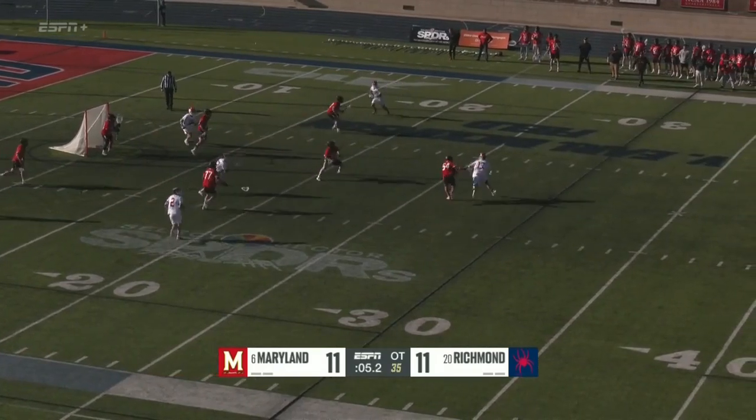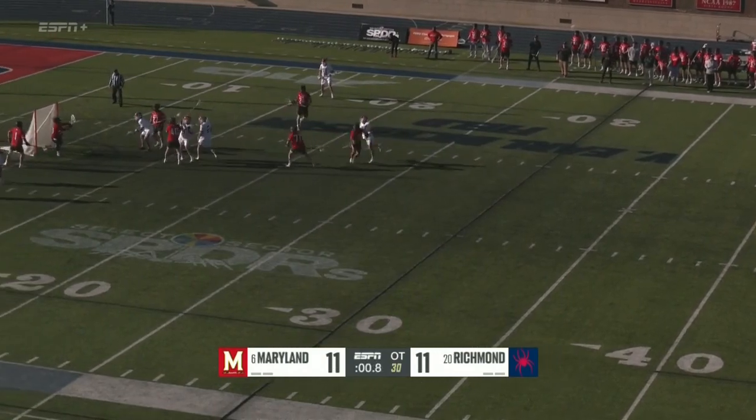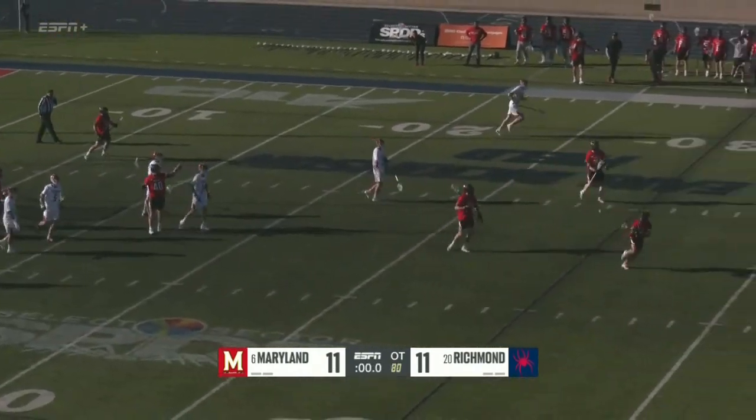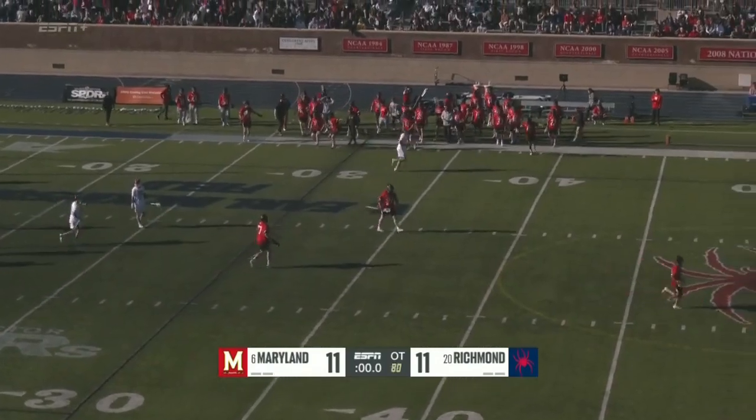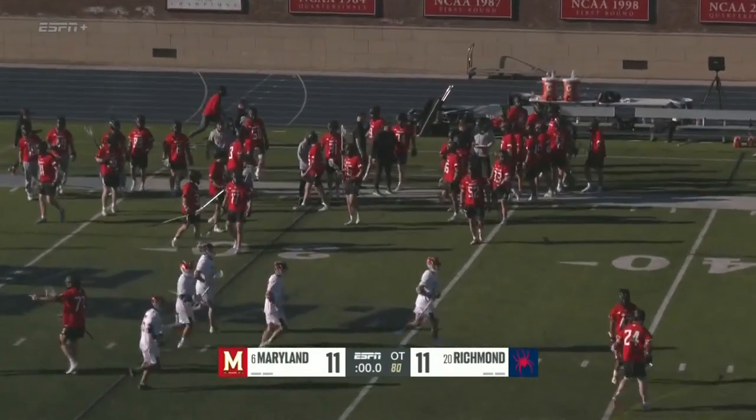Got it off to Alpaugh. He can shoot from distance. Alpaugh on the wing here. Back out front. Sheridan fires right into the netting of McNaney. And McNaney made the easy stop, and we'll try overtime number 2 now.